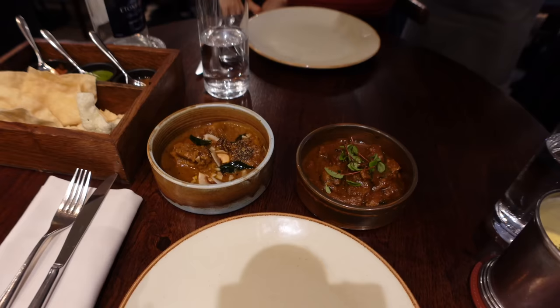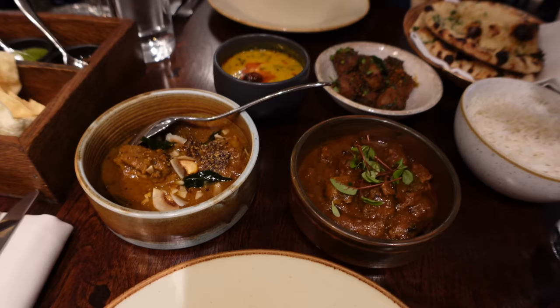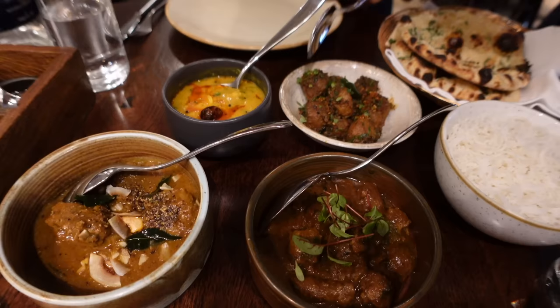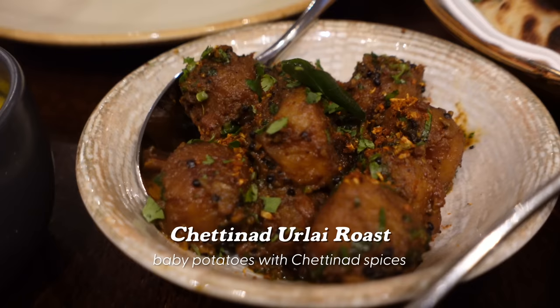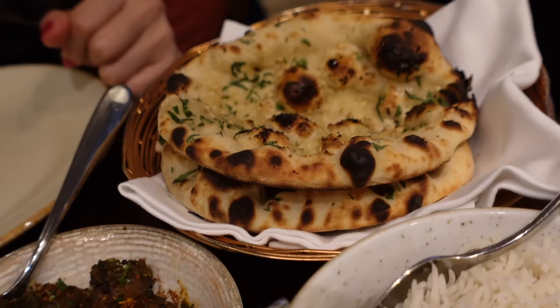The third course has many components. So what you have here is your cashew and pepper chicken, gongura lamb with the red sorrel, lentils made from five different pulses. On top you have is chili, not cherry. Chettinadu urlai roast is your baby potato, spiced up with chettinadu spices, rice and your bread basket. Thank you. My pleasure. Everything is tasty.